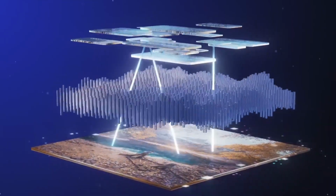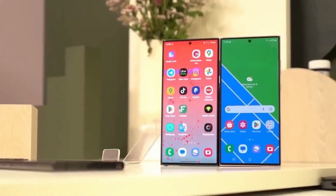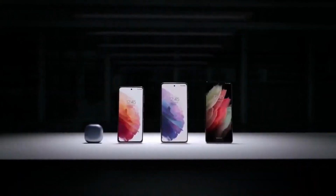In summary, the Samsung Galaxy S24 series offers some design changes, improved performance with a new processor, and various specifications to cater to different preferences. If you're considering an upgrade or your first Galaxy S phone, these options might be worth exploring. Stay tuned for more information as we approach the launch date.